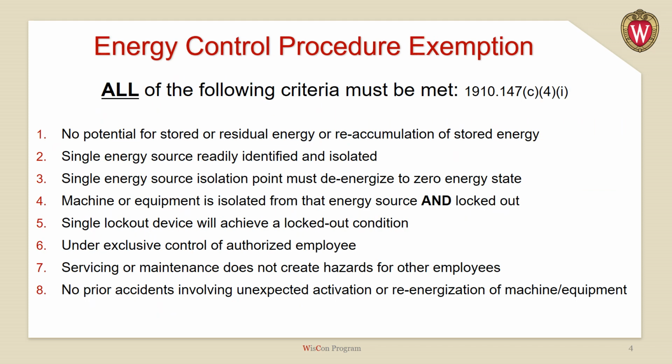Before expanding on the required steps, it's important to note that there is an exemption listed in C4I of the standard. The employer is not required to document procedures for a particular machine or equipment when all 8 of the listed elements exist. Failure to meet even one will result in the equipment needing a documented energy control procedure.